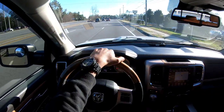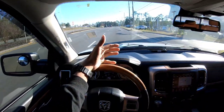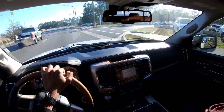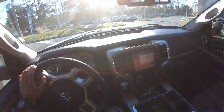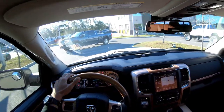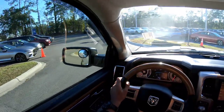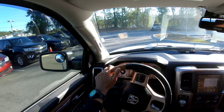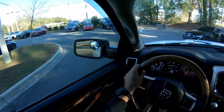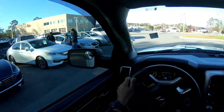So yeah, I would say this engine is really peppy in the mid-range, probably usually around when the turbo is spooling up. I say between 2,000 and 3,000 RPMs is when you really can feel how peppy this engine is. So it's just something to think about once again. It doesn't have the power of the Hemi, but I would say it'd be adequate for day-to-day use as a daily driver. And I think you guys would be just as impressed as I am with it.